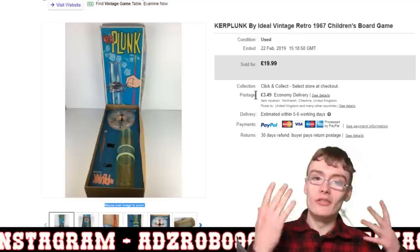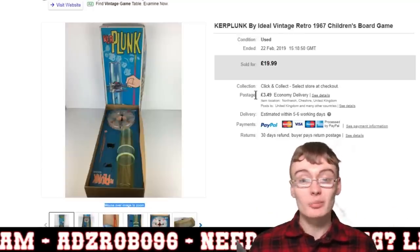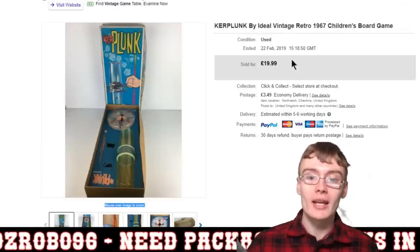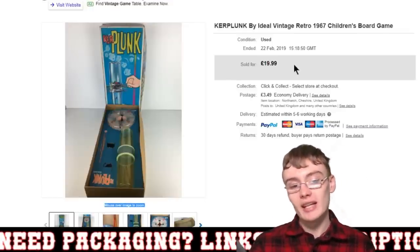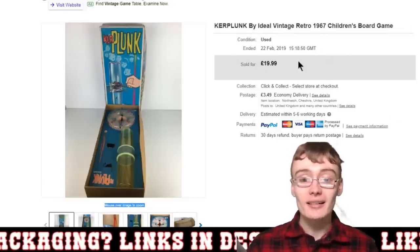I actually got this from the vintage board game job lot that I picked up from the auction. It probably would have cost me about £2, not a whole load of money. So £2 or so into £20 plus postage. More than happy with that. Definitely worth picking up if you see it for a couple of quid, £2 or £3, something like that. And yeah, nice one, that one.